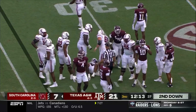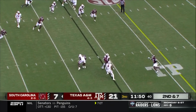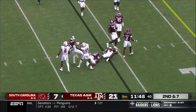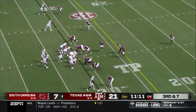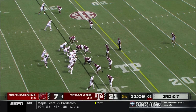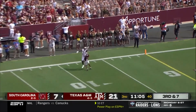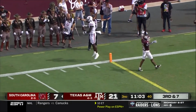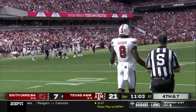Picks up. And too good of a kid. We love talking to him. On 2nd and 7, little receiver screen. Nothing happening that time for Nick Harbor. Got rid of it one-on-one down the sideline. Incomplete. And no flag intended for Nick Harbor.